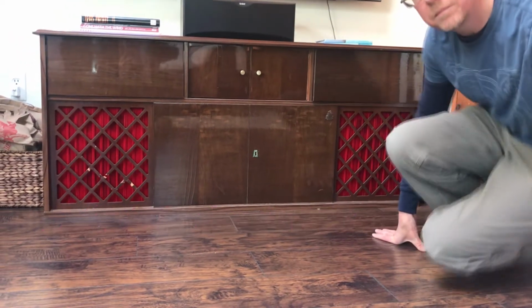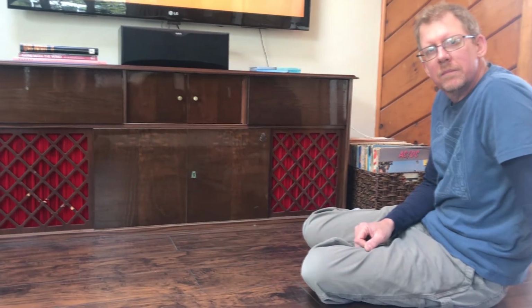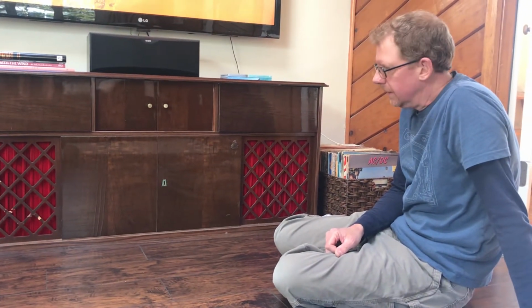So we have this really cool piece of furniture from what, the 60s? 60s, 70s, yeah, something 60s, 70s. Our friend gave it to us. It's our favorite. Is it your favorite piece of furniture? It's mine. It is. I think it is.